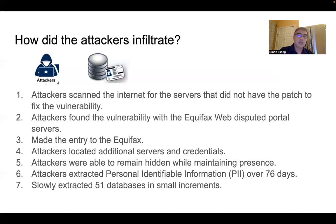So how did the attacker infiltrate Equifax? First, everybody knows there's a vulnerability caused by this Apache Struts, including the hackers. The attacker scanned the entire internet looking for servers that didn't have the patch at that time. Once they identified a server, they started to exploit the vulnerability.